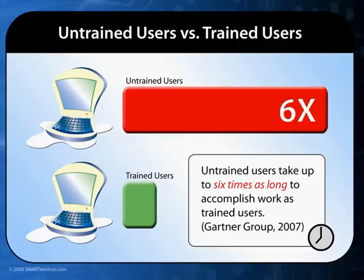Well, the Gartner Group completed a study in 2007 that indicated an untrained user takes up to 6 times as long to accomplish the same work as a trained user. So think about that for a minute.